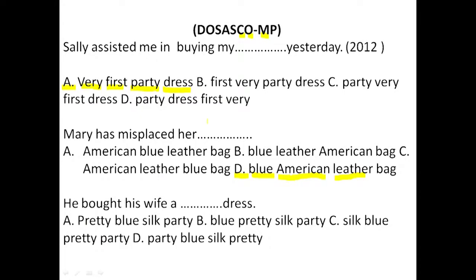A, following our Dosasco MP to arrive at the answer. A, pretty is an opinion adjective. And thankfully, we have pretty blue silk. We have four adjectives in a row describing a nearby noun, dress in this case. So of course, pretty is fine because we haven't got any determiner. And we have the opinion adjective. Pretty is opinion. Something can be pretty to you, but to another man, it can be ugly. That's opinion or observation. They are supposed to be the first to consider.